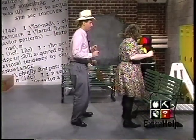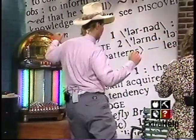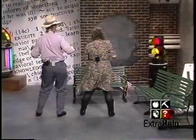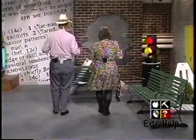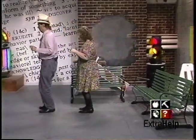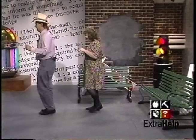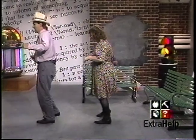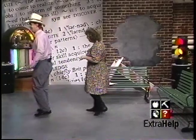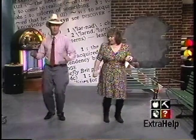Don't run into the bench there. One, two, three, four, five, six. Start again. One, two, three, four, five, six. Wide load coming through. Forward. One, two, three, four, five, six. Step and turn. One, two, three, four, five, six. Start again. One, two, three. Now to the left. Forward. Step and turn and swivel. Two, start again. One, whoops.